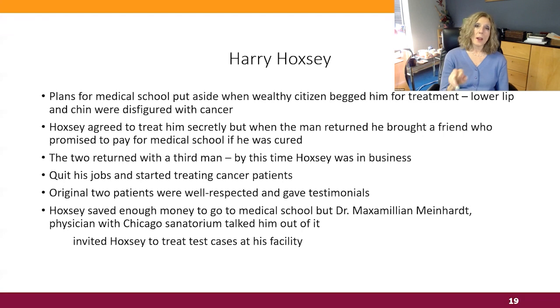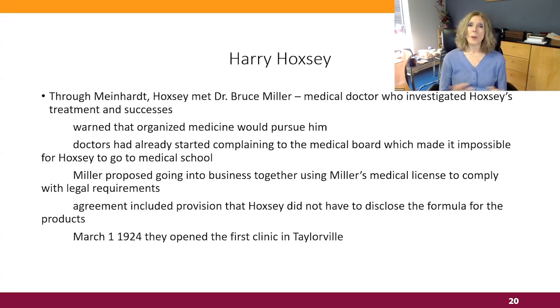Well, through Meinhardt, Hoxsey met Dr. Bruce Miller, a medical doctor who thoroughly investigated it, said that there was something to his remedies, and warned Hoxsey that organized medicine would come after him. And in fact, doctors had already started complaining to the Illinois Medical Board, which by this point in time made it impossible for Hoxsey to go to medical school. So he actually had the right intention to become a legitimate doctor, but fate took him in a different direction.